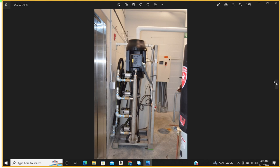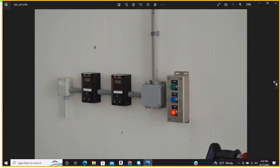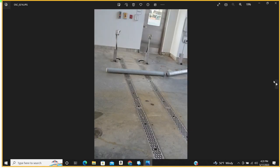That's, I think, the high volume pump, if you would. Yeah. Next. That's the tank for the, I'm not sure what that holds. Yeah, that might be the soap, actually. Okay. Next. That's just a control station. Next. That's a picture of the undercarriage wash. Next. Yep.